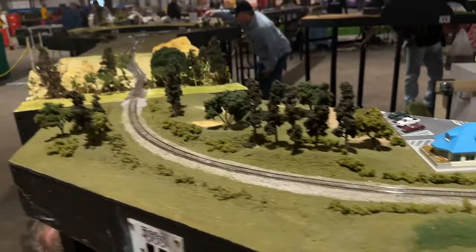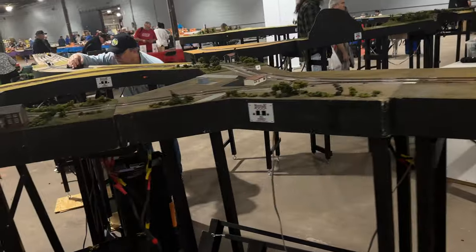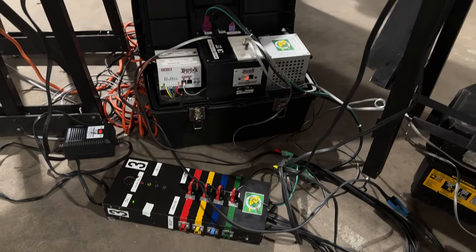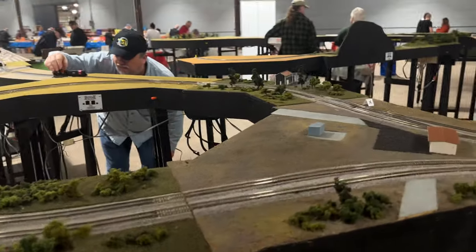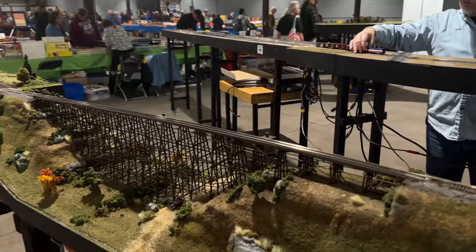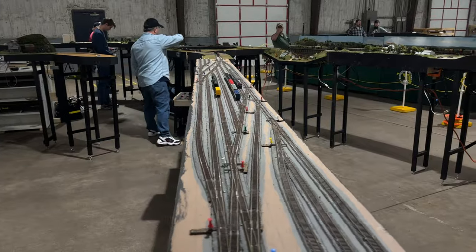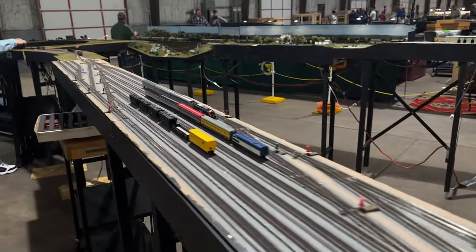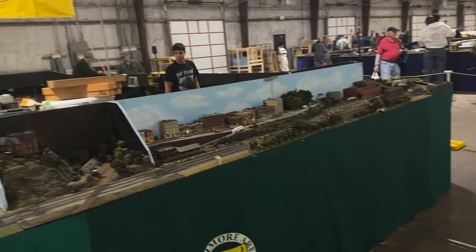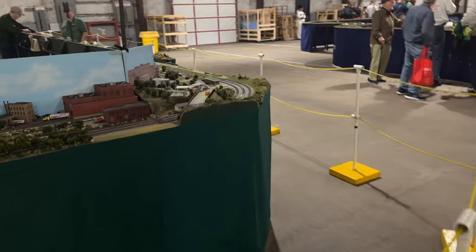And a golf course. There's all their hardware and controls. It's all Digitrax. Oh, we got this nice loop here. Well, that's impressive. Wooden trestle bridge. There's our yard. This is the Baltimore area end track. And you can't get too close. They definitely have the stanchions a couple feet away.